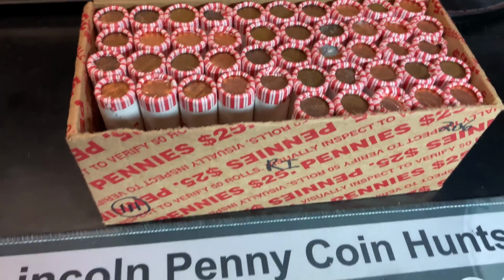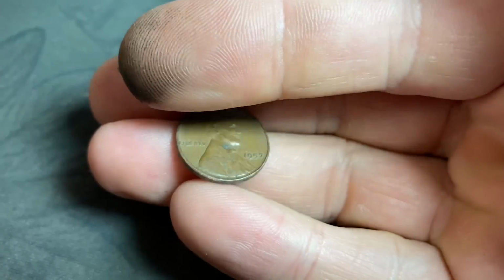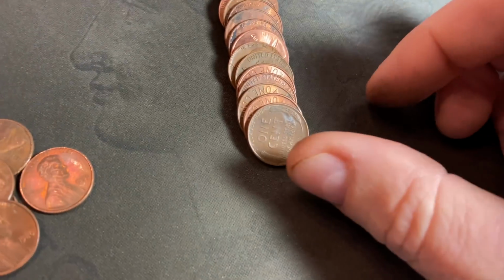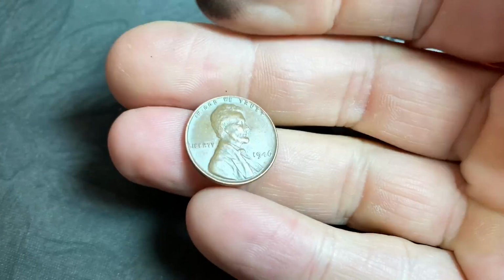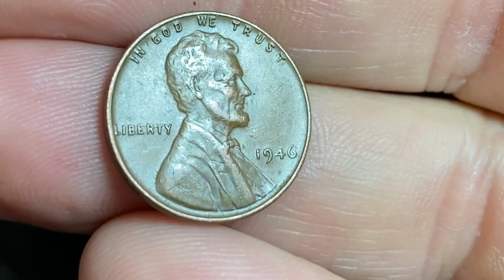Very next roll, roll number 5, wheat cent number 2. A lot of corrosion on it, and that's a 1957 Philadelphia. Same roll, got our third wheatie, and that's a 1946 Philly. Pretty nice too, even though it's in brown condition.